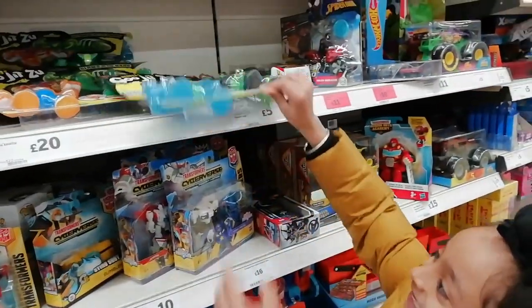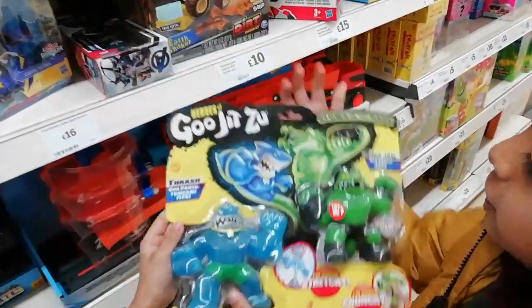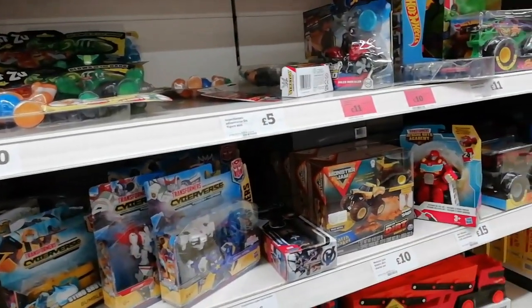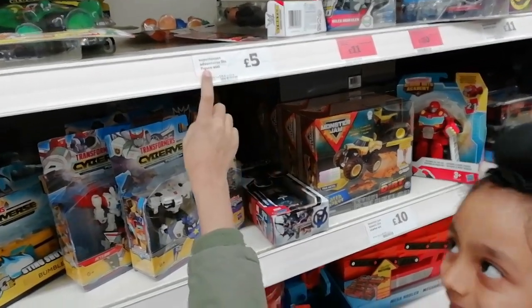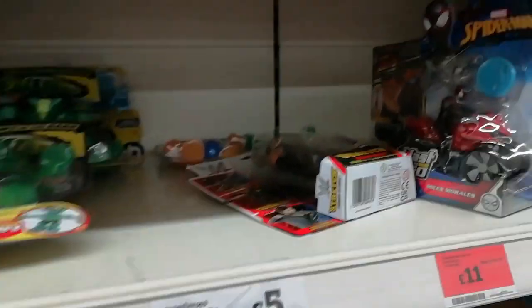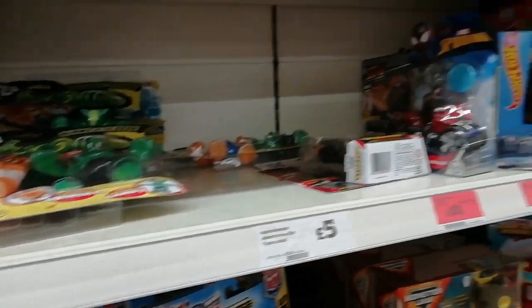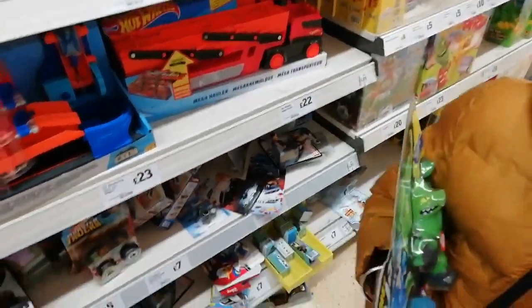I want this. What is that? Wow, that's so cool. What is that? It's like a jujitsu over here. Jujitsu? It's like squishy. It's 5 pounds, so I need another toy because this is 5 pounds. I need one more to make 25 pounds. Look, jujitsu battle pack, that's 20 pounds. Jujitsu is 20. I really want this. So this one is 20 pounds, sorry. It's over our budget. Okay, do you want to look for something else?